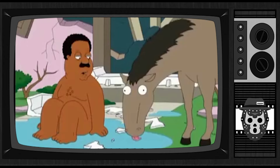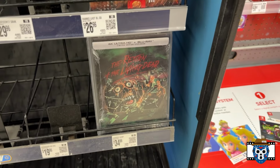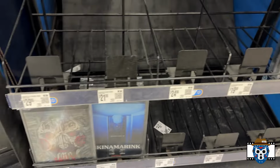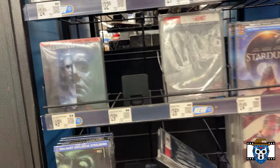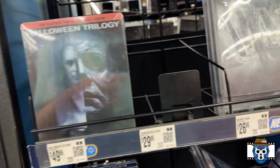That's nasty. Return of the Living Dead. I'm surprised they still got a copy of that. And Diary of the Dead. So at least they do have some Steelbooks still in here.